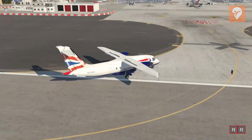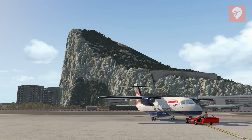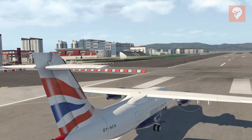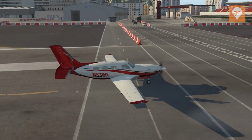Taxiways are minimal because they have so little land to work with. LXGB only has short connecting taxiways into the civilian and military ramps. Since the runway is bisected by Churchill Avenue, there are barricades shown to keep road traffic separate from the air traffic. We found that these encroached upon the runway safety area.